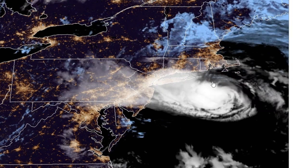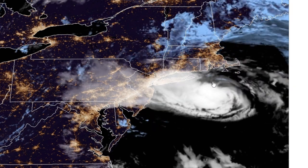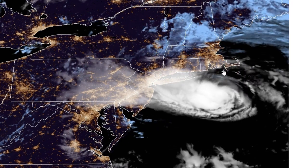Welcome to this 5 a.m. update for Hurricane Henri. This is the latest satellite image of it, and you can see it is now moving quite close to Montauk. It's going to move over probably Block Island, but the outer bands are starting to reach the east end of Long Island.